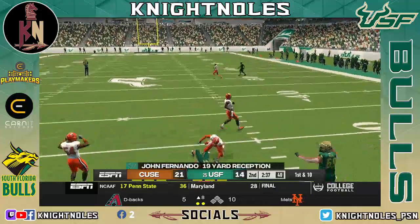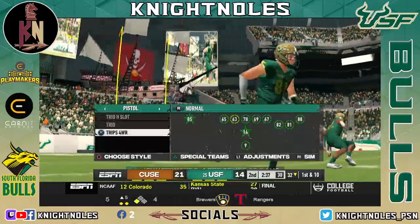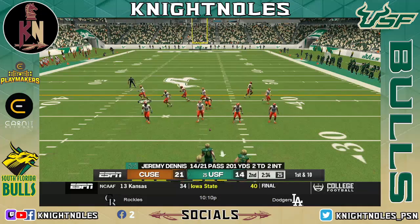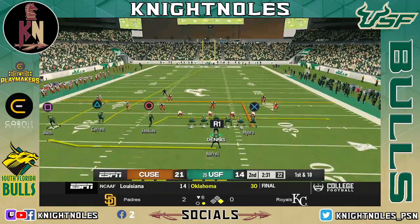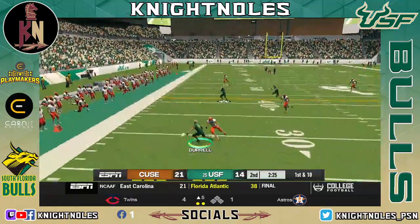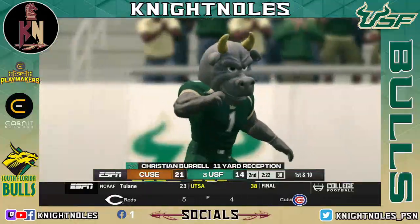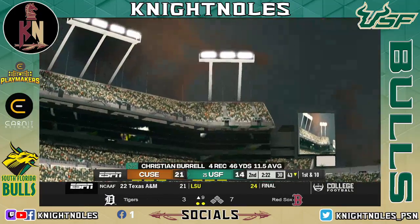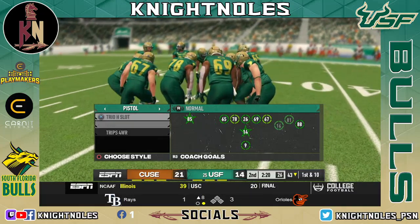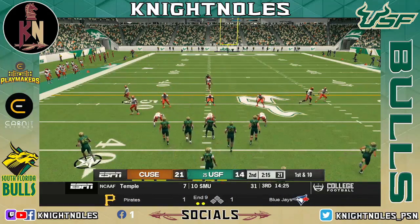Fires it out. Excellent open field tackle. From their own 32-yard line. First down. Quick pass. He's tackled at the 43. We've got a first and 10. Ball on the 43.